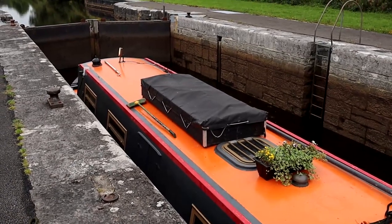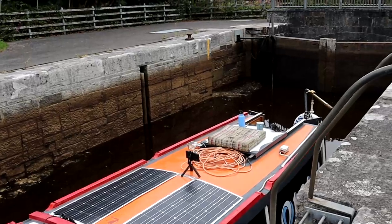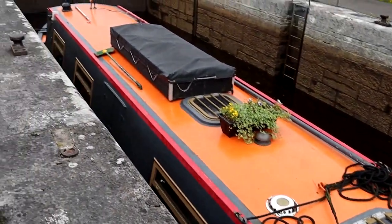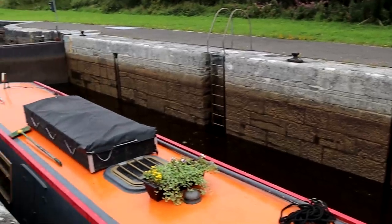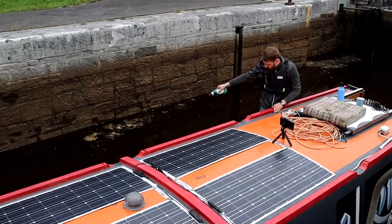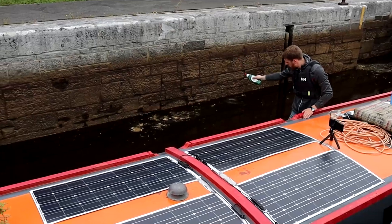So we're almost there with the lock. We've been taking it really, really slow. It's quite hard to do with just two people. The front bit keeps moving out, so we had to have it tied onto one of those bollards, and Josh has to keep going up and down, basically. He's putting some fire liquid on the lock to get rid of all the fuel, because it was full of fuel when we came in. Not ours, thankfully.